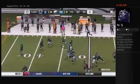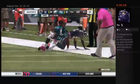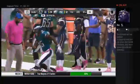This is screen to Abdullah. And they'll be inside the 35 now at the 34-yard line. It'll be a pickup of 13 on the play, and it'll make it a second down.